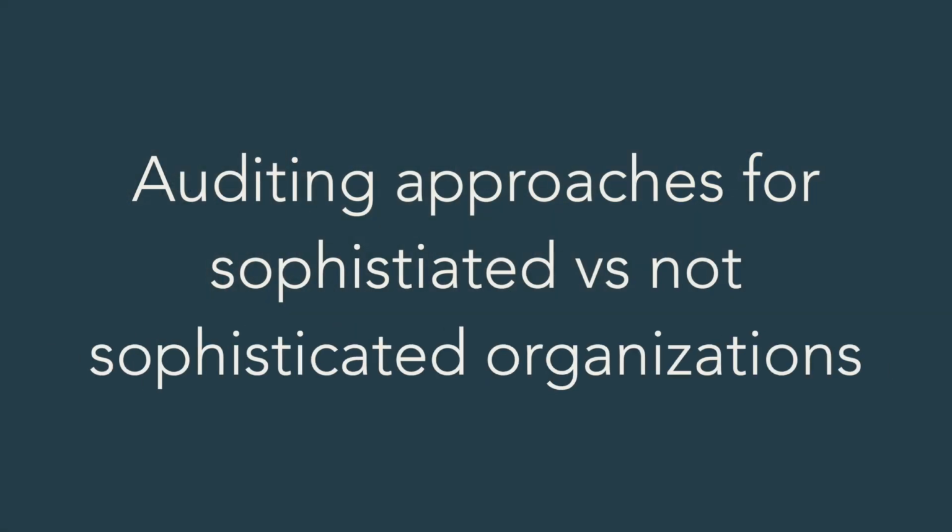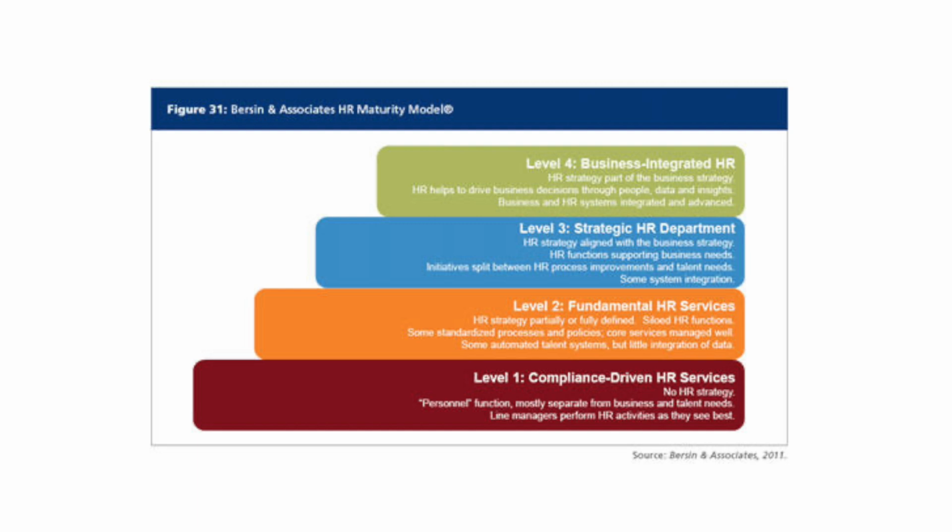So some organizations, though, are really sophisticated, and some, as you said, have 20 employees. They don't even have an HR employee, and so they're not sophisticated. How do you audit the sophisticated versus the not sophisticated? Well, that's it. The expectations aren't going to be the same for an organization of 1,000 people versus 20 people, or different types of organizations. So we use, Josh Burton has a functional maturity model for HR surveys that we use. It's really helpful, and it breaks organizations into 4 levels.